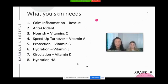So that would be your step number one: calming inflammation. I put Rescue because that's probably the foundation of Sparkle. I think that's the number one seller. Yeah, that's the number one SKU that we have here. And then I'm talking about antioxidants, how important they are. I mentioned that many times. But there's something special about vitamin C.